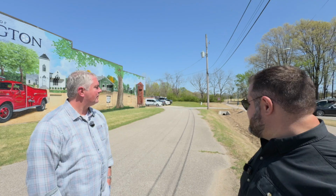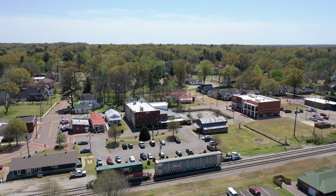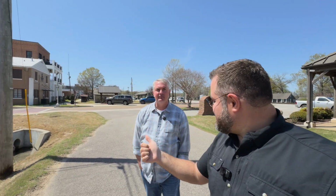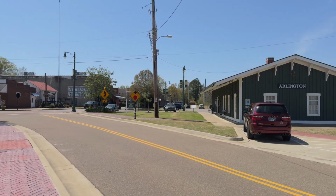And we're starting out right here in the historic Depot Square of Arlington. So if I come back around here, you see this mural, and you see the same thing over here if we look that way. I think we got started because that mural is so attractive right there. So really, we wanted to show it.